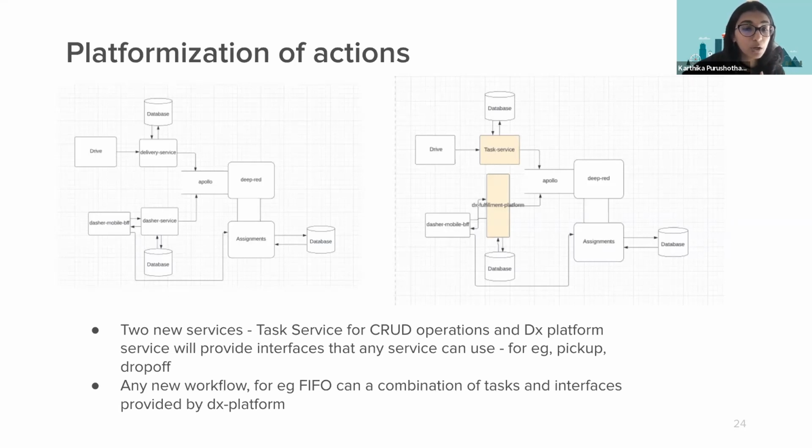So let's say we want to launch a new initiative. In this case, the new service that is going to build on the workflow will use the APIs provided by the task service to create tasks, and all the actions provided by the DX Fulfillment Platform service to enable it. On a high level, it's more like a plug and play model.